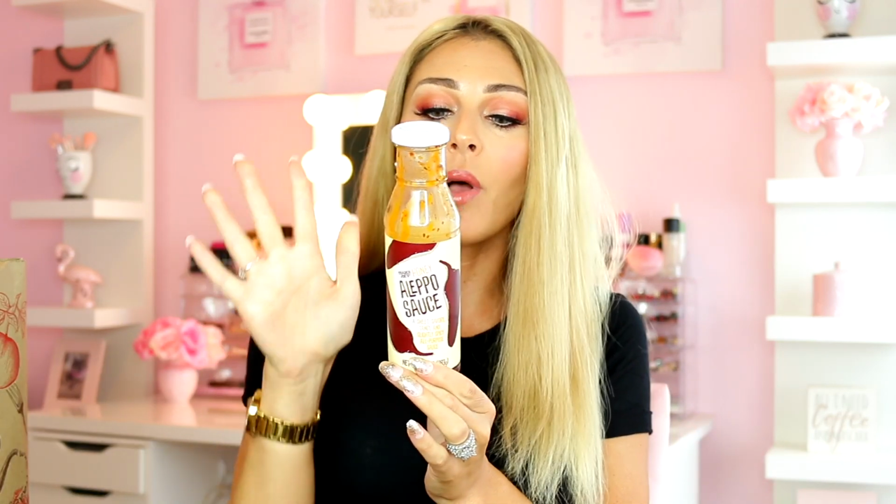But yeah, definitely some of the things that we did try out so far we are liking, like this sauce. I want to try out a couple other sauces or marinades as well that they sold. This one is really good, so I definitely would say it was a successful trip. So let's move on to the Dollar Tree goodies.